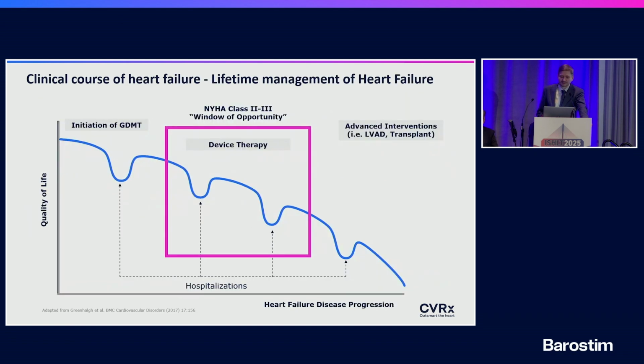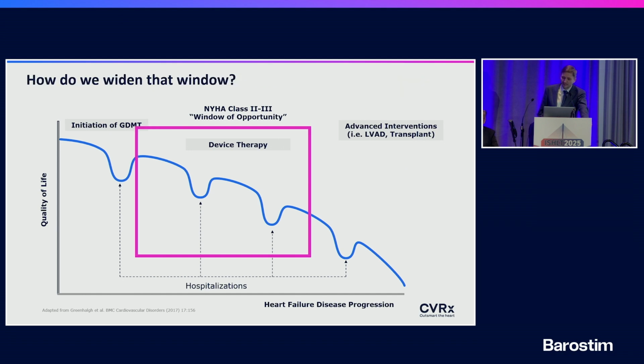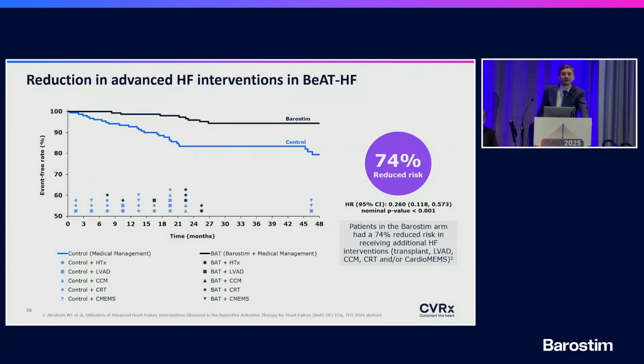A lot of those patients are in this device therapy window, complaining about issues and having heart failure readmissions, and that's when we started thinking about what else we can offer. We're so good at GDMT, and we're just sitting and waiting for advanced heart failure therapies. The hope, as you've seen through the whole meeting, is that this window of opportunity can grow and get bigger, and we can get better and better at intervening. Again, we hope this graph will be not as steep, with fewer downturns, and we can buy more time for our patients.